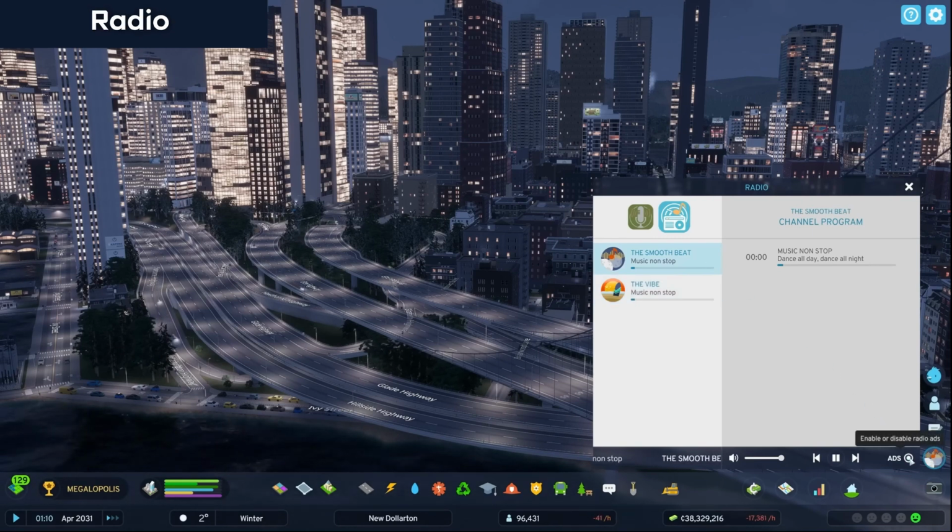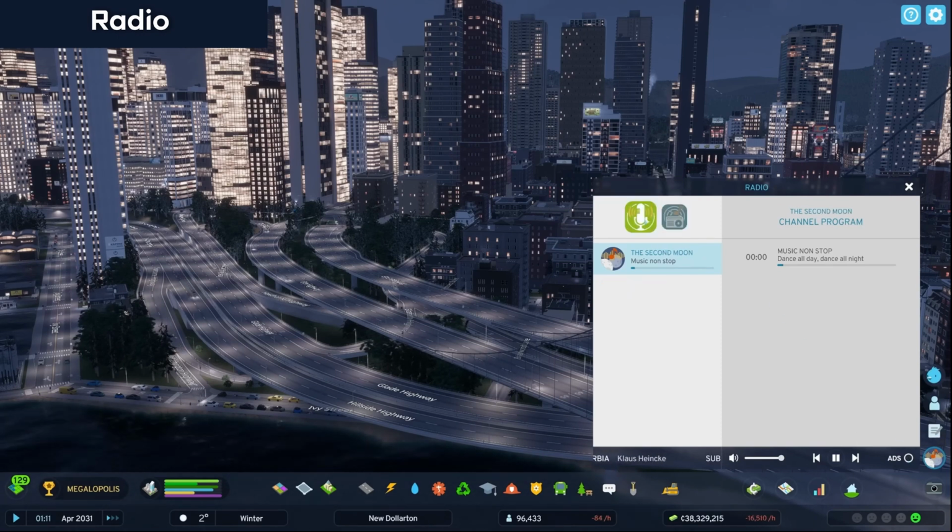We will also have the return of the radio in the new game. You'll have Public Citizen Radio, which leans more toward classical and miscellaneous music. And then you also have Urban City Radio, which is more themed around popular music. Each of these networks has a list of radio stations to choose from.